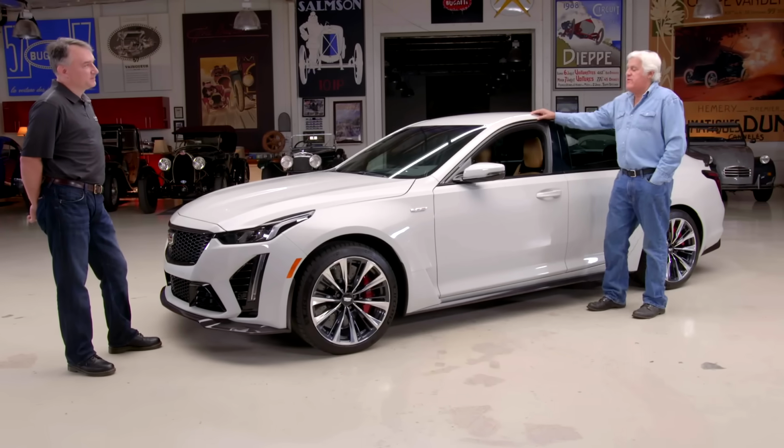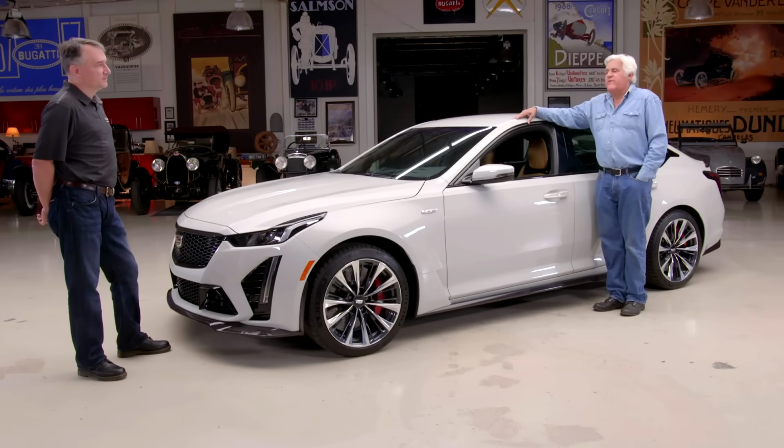Do you guys bristle when people call it a four-door Corvette? I think that's an obvious comparison. I mean, no, I wouldn't say we bristle. Well, because basically it is. It's just a more, quote, sensible version.